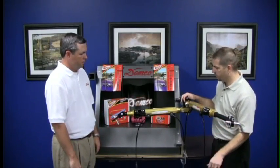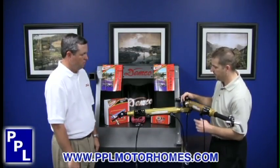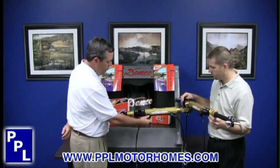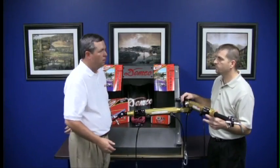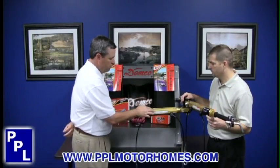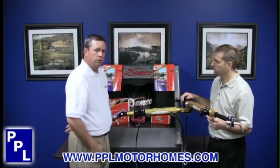Also, I see that this comes with the safety cables, and it looks like we've got little adjustable locks here. Tell us a little bit about those. Right. The safety cables come with all the Demco tow bars, and what we've included with this particular bar is brackets that actually hold the safety cables onto the bar. And these brackets are simply tightened onto a raised channel. There's 4 of them around each bar, and the brackets are simply tightened on there with Allen screws.